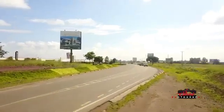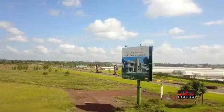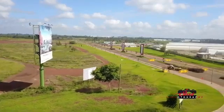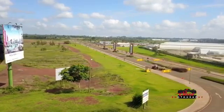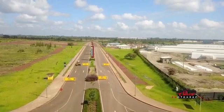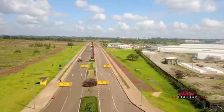The city, as you have seen, has faced some challenges, including legal disputes, land issues, as well as initial skepticism from the market. Let's have a chronological outline of the intrigues and challenges that Tatu City has faced. We have initial skepticism. From the onset, the project faced skepticism from various quarters, including government officials, local communities, and urban planners, and all these questioned the feasibility and the impact of such a large-scale development in Kenya.